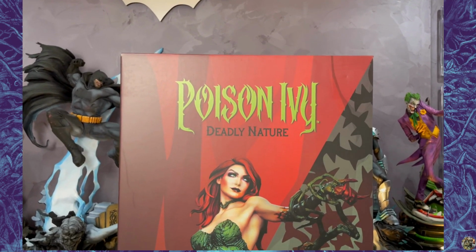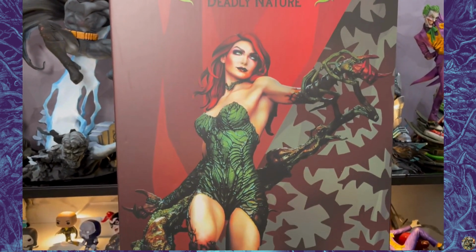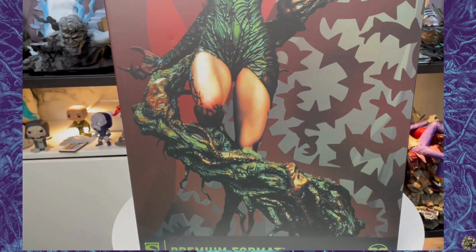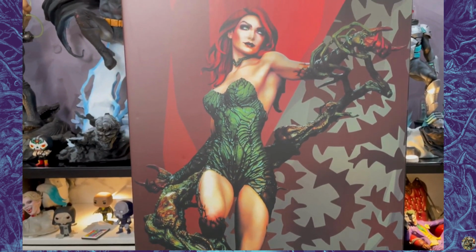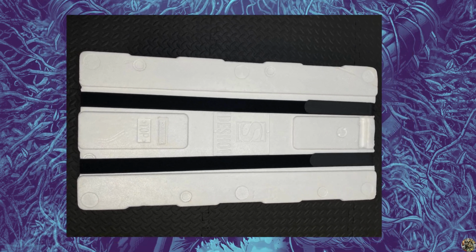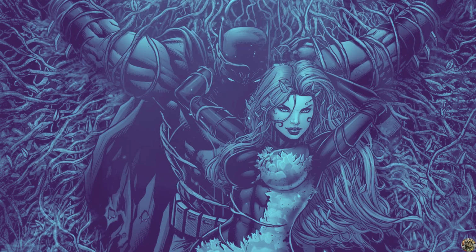Upon opening the brown shipper, I was pleasantly surprised to see Sideshow has adopted the styrofoam corners surrounding the art box. This particular art box is very brightly colored and simply adorned with an image of the statue. Inside, the styrofoam is sealed via Velcro straps, not tape. Again, very nice to see.